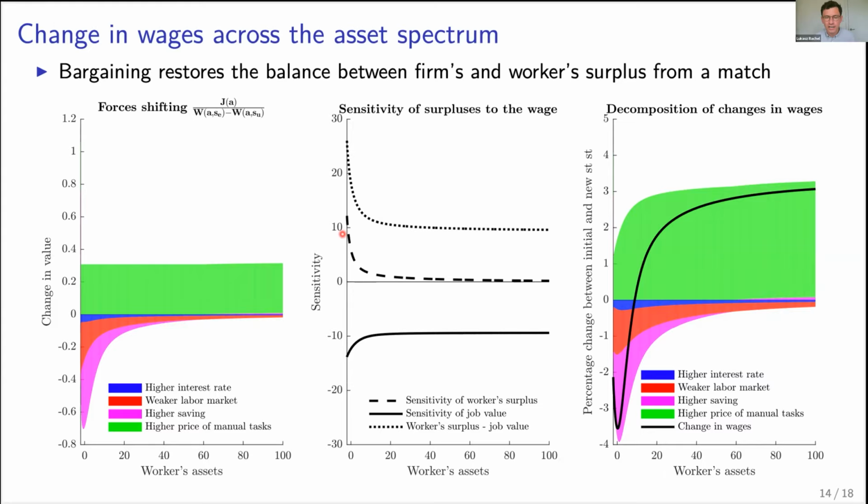And the intuition here is that for the workers who don't have much assets, any change in the wage is going to be directly affecting how much these workers consume, right? Because they're very much reliant on their labor income. They don't have much saving to smooth their consumption. Of course, for the workers who are all the way here, who are asset rich, they rely on the current wages much less. And so the wage needs to move a smaller amount in order to equilibrate these differences in surpluses.